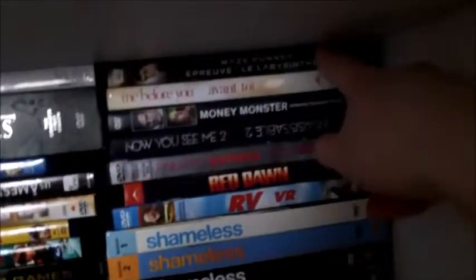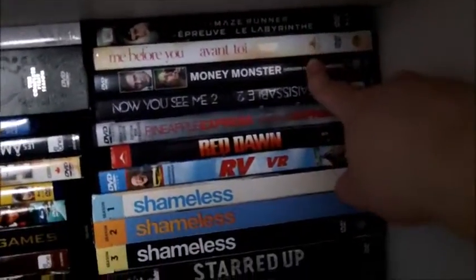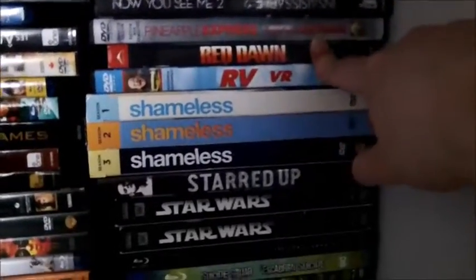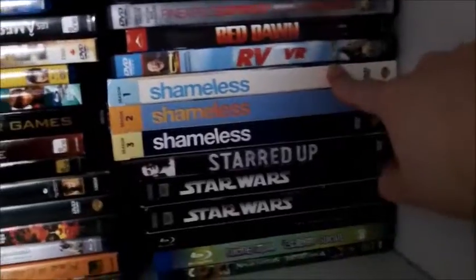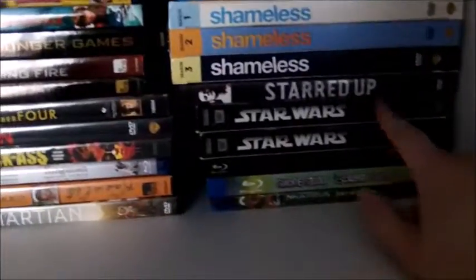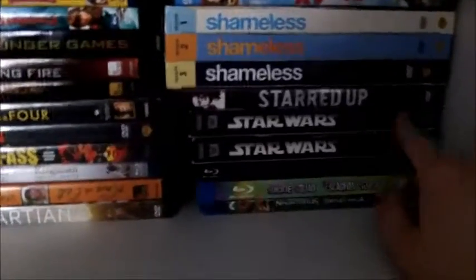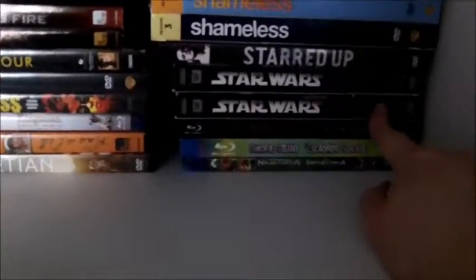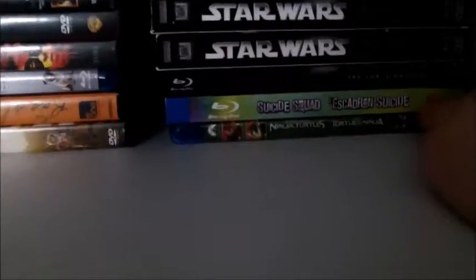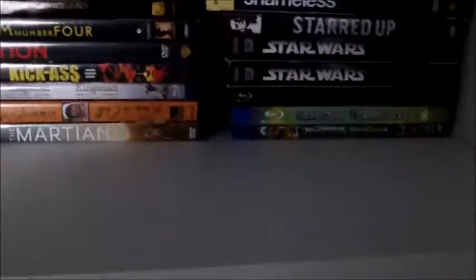Over here is The Maze Runner, Me Before You, Money Monster, Now You See Me 2, Pineapple Express, Red Dawn, RV, Shameless Seasons 1, 2, and 3, Starred Up, Star Wars Episodes 1 to 3, Star Wars Episodes 4 to 6, and then Star Wars Episode 7, The Force Awakens, Suicide Squad, and the first Teenage Mutant Ninja Turtles, and now on to my other.